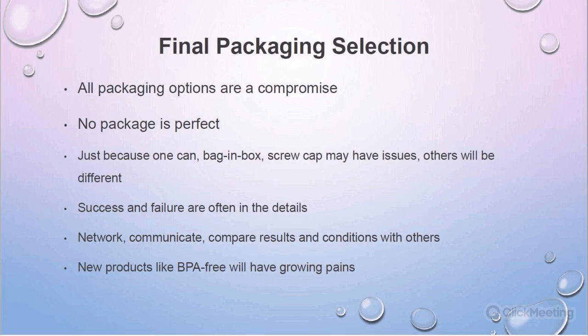One last thing about the BPA free, it's a new family of coatings. They're going to have growing pains. Some of the coatings will be tested and fail. Some will be improved upon. Eventually, they'll have something that works well for everything, probably. But it may take time and you need some patience.